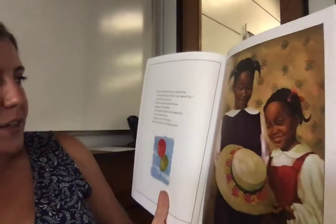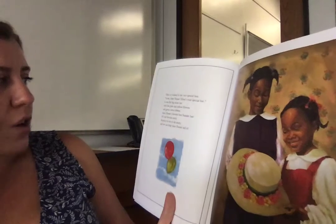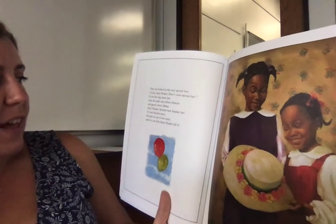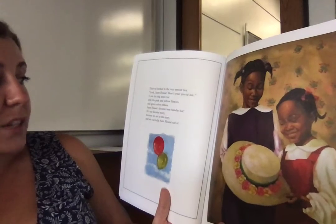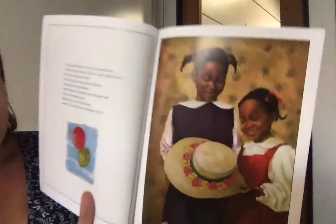Then we looked in the very special box. Look, Aunt Flossie, here's your special hat. It was a big straw hat with pink and yellow flowers and a green velvet ribbon. Aunt Flossie's favorite best Sunday hat. It's our favorite story because we're in the story, and we can help Aunt Flossie tell it.